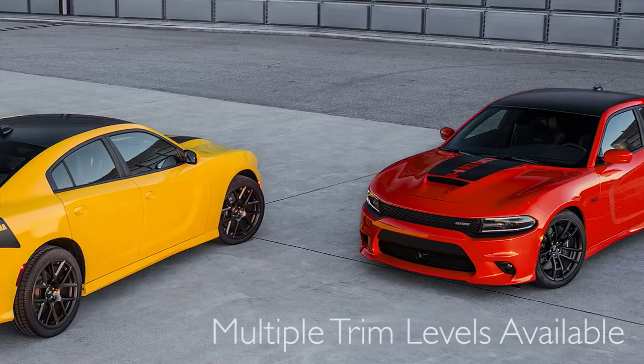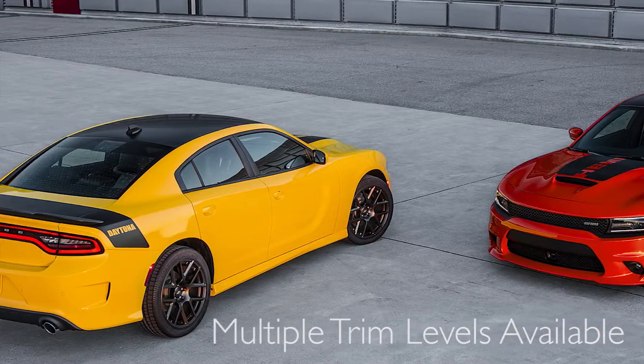You start at about 300 horsepower, 485 horsepower, all the way up to 707 horsepower in the Hellcats. Different trim levels for all different types of budgets that are out there. Great fuel mileage starting at 30 miles a gallon. The Charger is more of a family sedan, in my opinion. You got the four doors on it. You can get it in a number of colors.